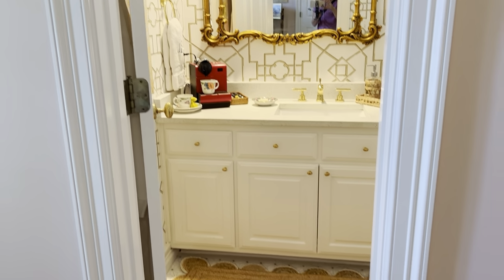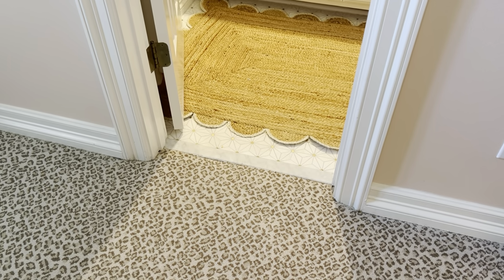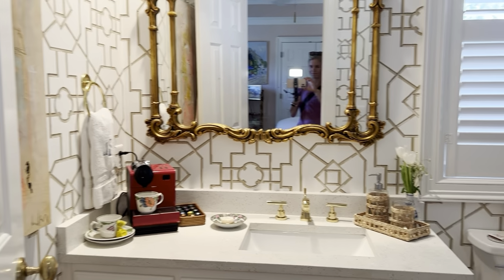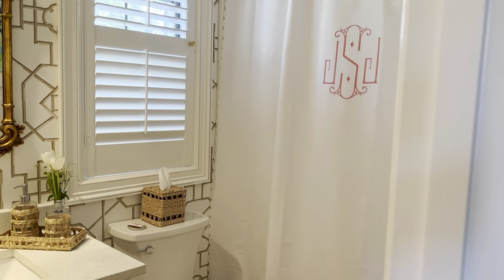I didn't tell my husband I was putting it in everywhere, but it's just a classic. I mean, an animal print is a classic. It's like a little black dress. I've never had carpet in a bedroom. I've always had hardwood. And I really like the fact of having the carpet.